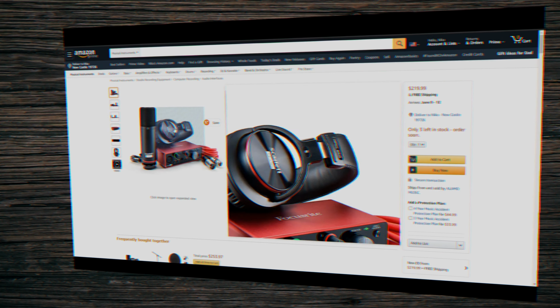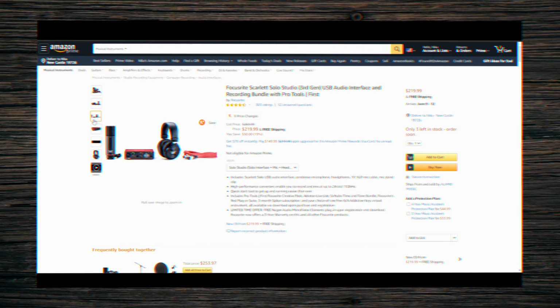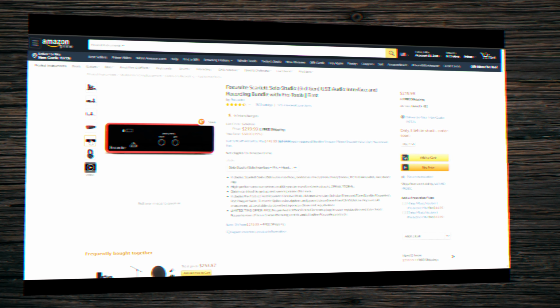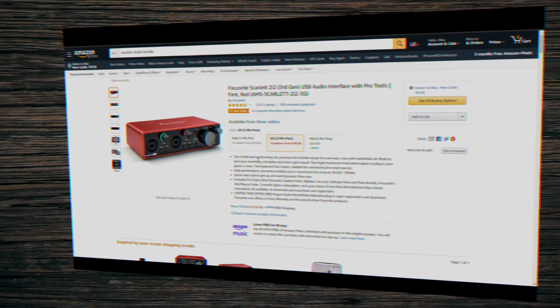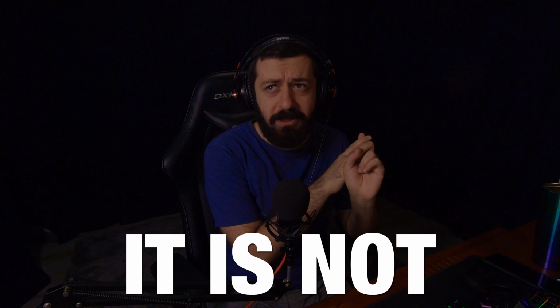If you want to know what I'm using, it's the Scarlett Studio with the Scarlett 2i2. The Scarlett Studio is basically this microphone, these headphones, and the Scarlett 2i2 interface. I'm going to be showing it on the screen right now. I don't think the Scarlett Studio is being sold anymore, because I think it's discontinued, but it was $250 at the time. And the Scarlett Solo interface, if you want just the interface, costs $150.